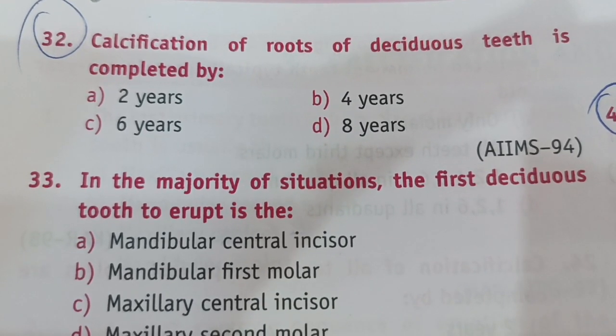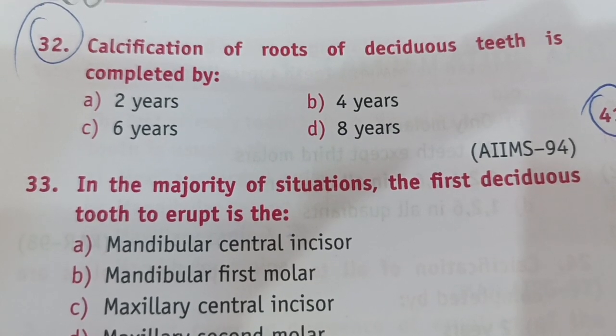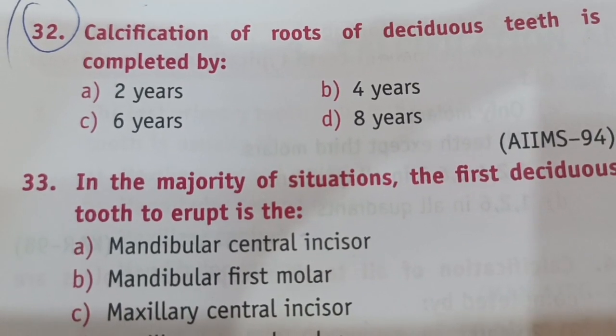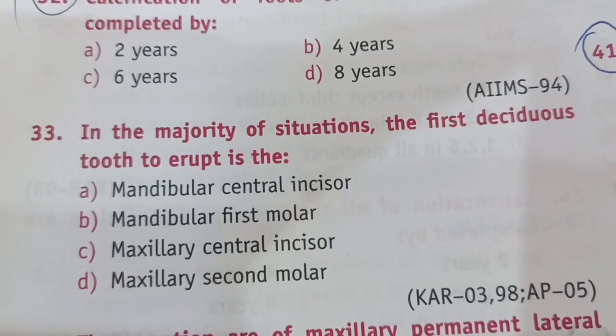Welcome back to part 3 of this video. The first question is: calcification of roots of deciduous teeth is completed by? Your options are 2 years, 4 years, 6 years and 8 years. The correct answer is option B, 4 years.